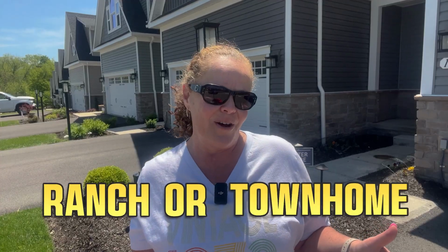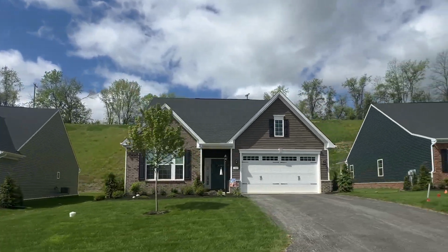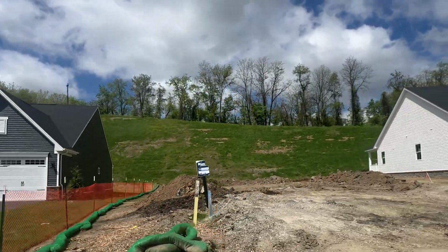So ranch or townhome? No answer is wrong. Castlewood Fields is full of opportunity. And if you're thinking about building, I'd love to help you pick the right lot, model, and finishes.